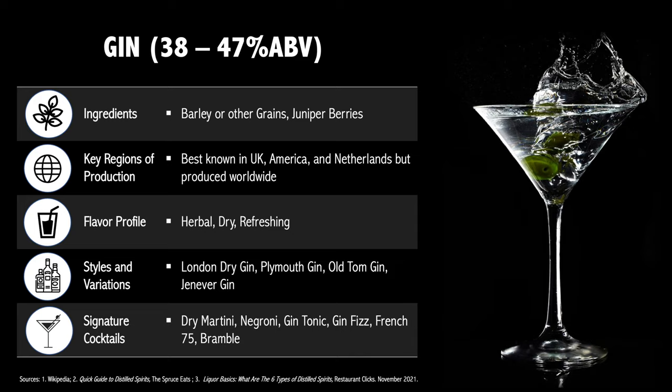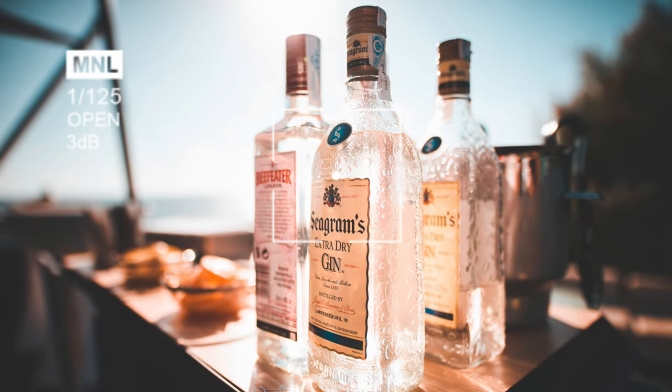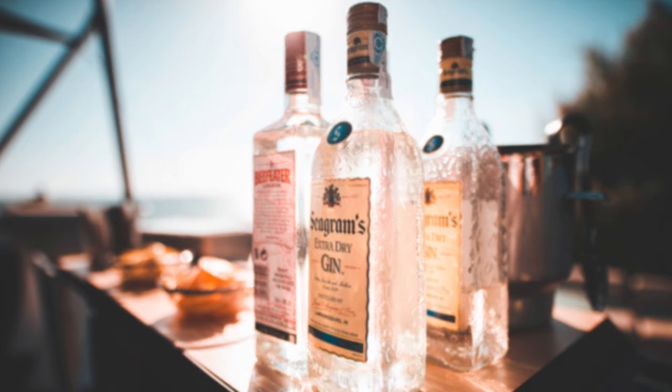Gin is distilled from a range of herbal ingredients. It has a botanical, dry, and herbal taste, and its predominant flavor derives from the juniper berries. Gin is produced all around the world with different varieties. London Dry Gin is the most traditional quality gin. Plymouth Gin is lighter with a more citrus flavor, and Old Tom Gin tends to be sweeter.